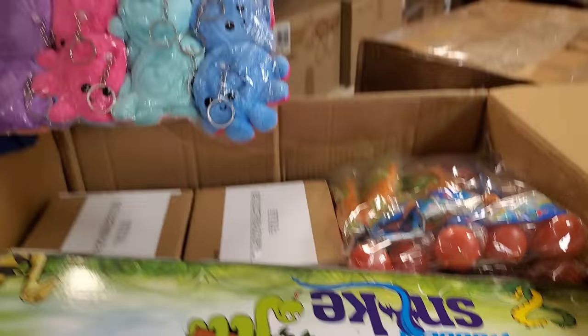We're going to give you a real egg, kids. Snake eggs. Well, a boy would love that. You should take all the packaging off and then see what you get. Yeah, that's pretty cool. Extendable camping fork. Yeah, it is.